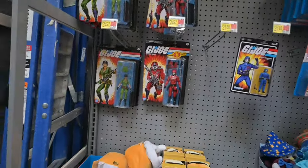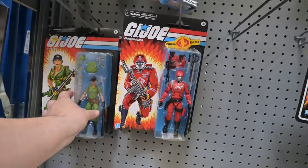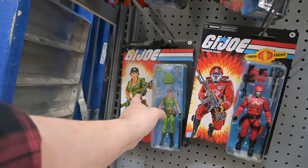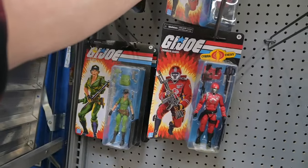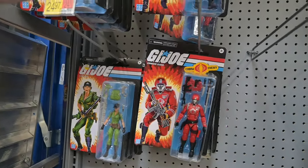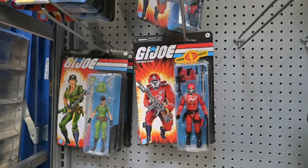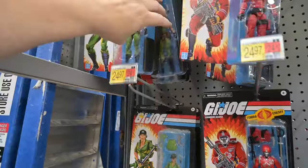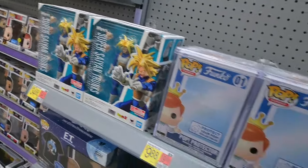Dig it. And then there's Jay and Lady Jay and the Crimson Guards, which honestly, at this point, I would get Crimson Guards for troop building, but I don't want to pay $25 for them each. No, it's a bit high for the size, but still worth it, though. Yeah, I mean, it's fine if you're just picking up one for your collection, but if you're going to troop build. Yeah. Oh, there's Trunks.